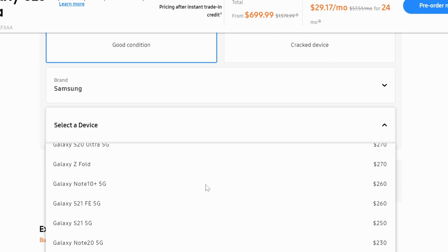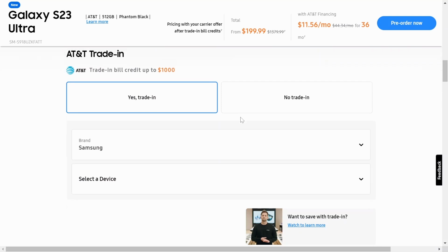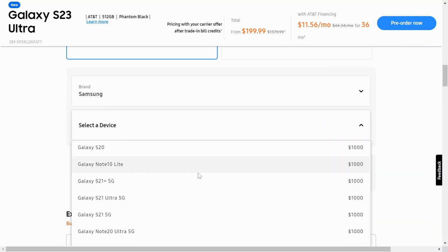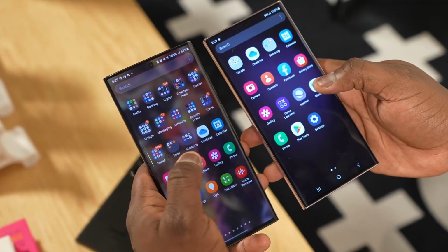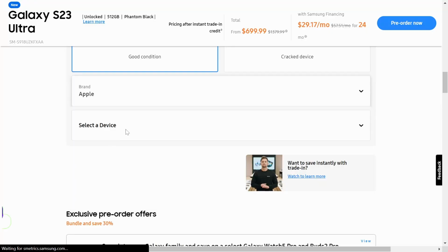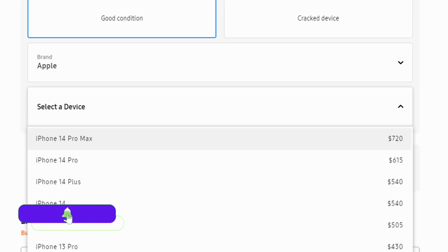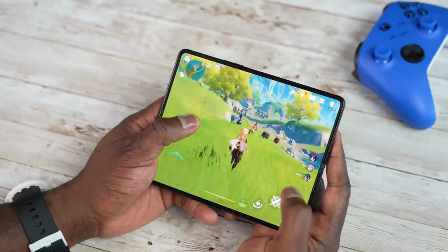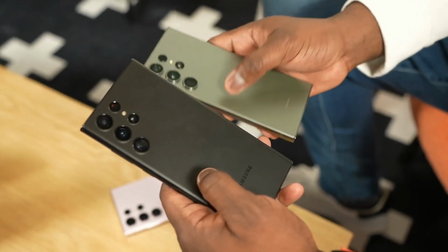Now I'm talking about the carrier unlocked devices. Obviously they are better to have, but if you go for an AT&T or T-Mobile device, you may end up getting better deals on your older devices, where they are offering $1,000 for all older Samsung devices. To be very honest, if you look at the price of the iPhone 14 Pro Max, they are offering $720 for it. Seriously? The Fold 4 is way more expensive than the iPhone 14 Pro Max, and only a $30 difference in the trade-in deal? Samsung is just letting down their customer base. It's better we shouldn't take these trade-in deals.